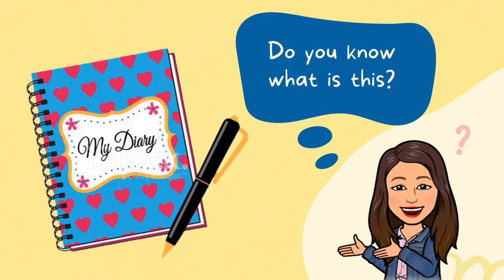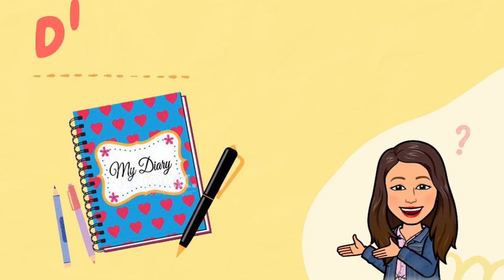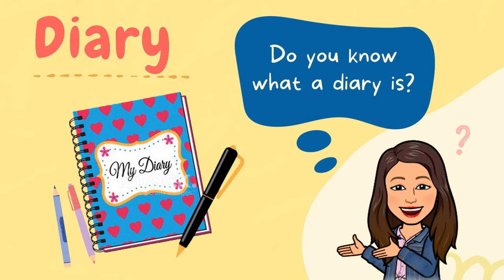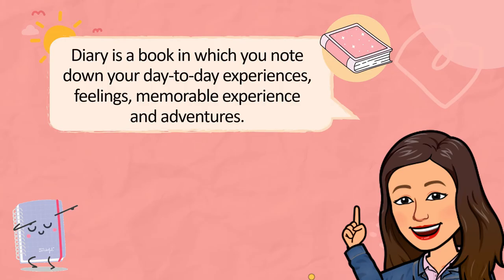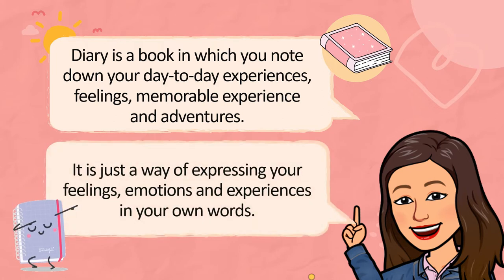Do you know what is this? Very good! It's a diary. Do you know what a diary is? A diary is a book in which you note down your day-to-day experiences, feelings, memorable experiences, and adventures. It is just a way of expressing your feelings, emotions, and experiences in your own words.